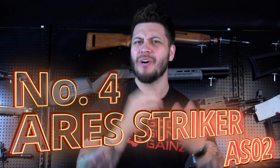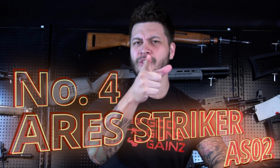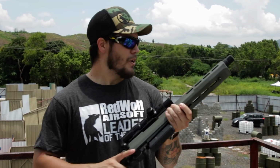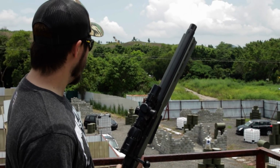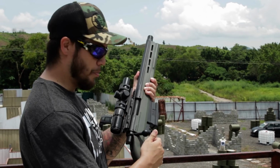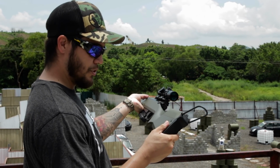Number 4 is the Ares Amoeba Striker AS02, and I'm not surprised this gun is on the list, and neither should you be. The Ares Amoeba Striker AS02 was the most impressive new sniper rifle, for me at least, of 2018, riding on the heels of the hugely popular predecessor, the AS01, which put an affordable and stylish sniper rifle in the hands of the masses.